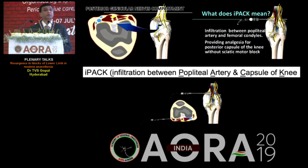The IPAC was introduced into clinical practice by Sanjay Sinha, who is here, and it is an acronym that stands for infiltration between popliteal artery and capsule of knee. So what we are trying to do is target the genicular nerves, which comprise the posterior plexus, without having the foot drop that accompanies a blockade of the sciatic nerve.